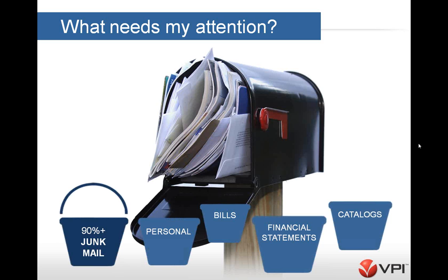We like to use these buckets, because that's what analytics does. It categorizes things into buckets. You have your personal mail, which you want to read. Bills you don't necessarily want to read, but you kind of have to. Financial statements, maybe. And then catalogs, maybe. So you have these buckets, if you will, and you decide what needs your attention first.